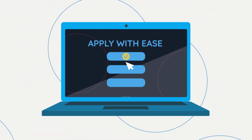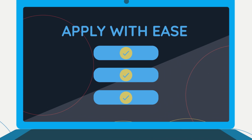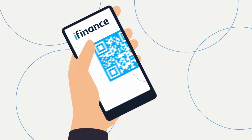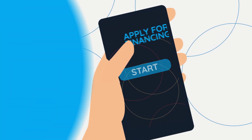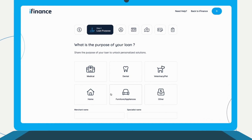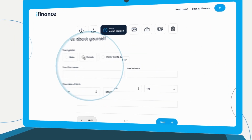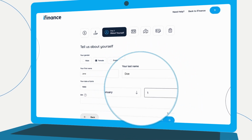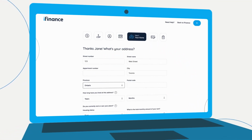Here's how it works. Step 1. Your clients can easily scan the QR code to access the application page. Step 2. Your clients will fill out the necessary information fields, providing essential details required for their application. Rest assured that our instant soft credit check won't impact their credit score.